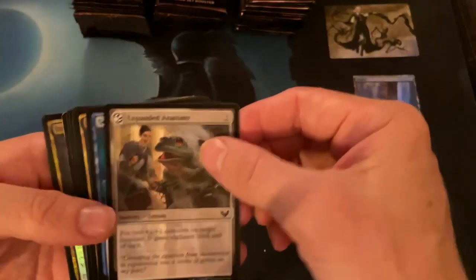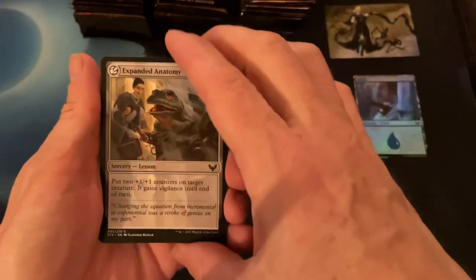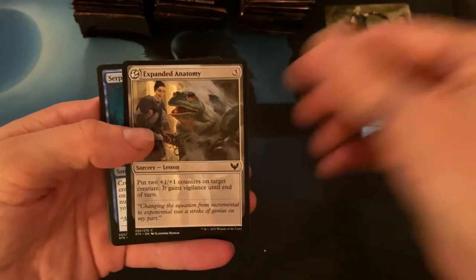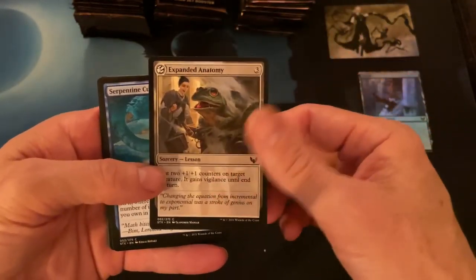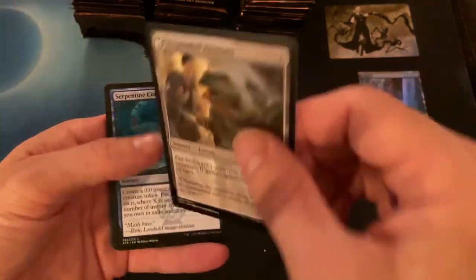So new in this set, they've included a new type of card. It's a lesson, and it's denoted here by the little quill on a scroll. These are cards that you can actually cast from your sideboard. So definitely a way to access your sideboard while in the game, instead of just having to wait in between games to sideboard in. So we'll come across spells which actually say learn, and that allows you to pull a lesson card out.